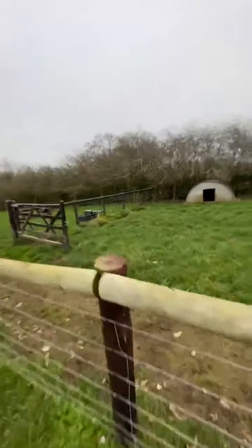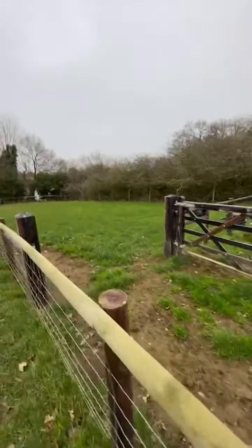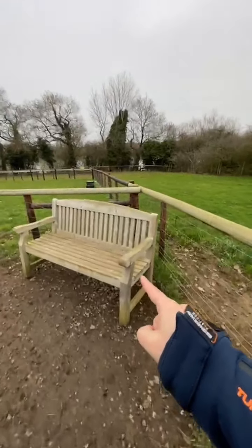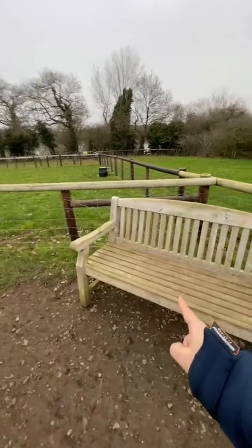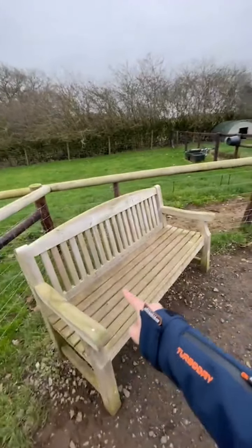So, no, you see that? It's trees and this. This is a bench. Okay? This is a bench.